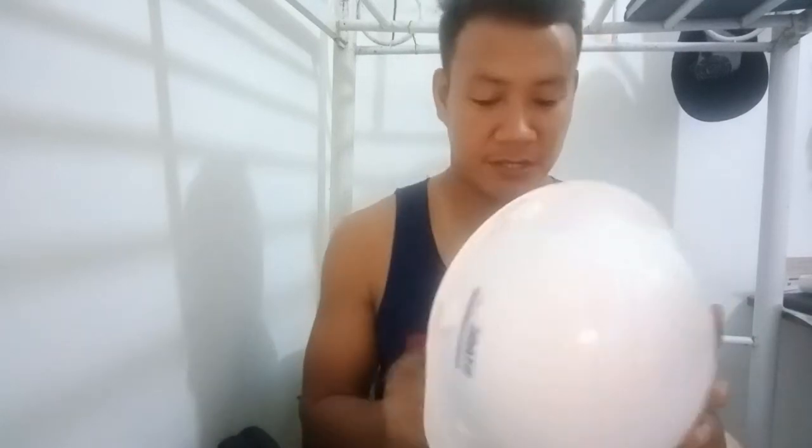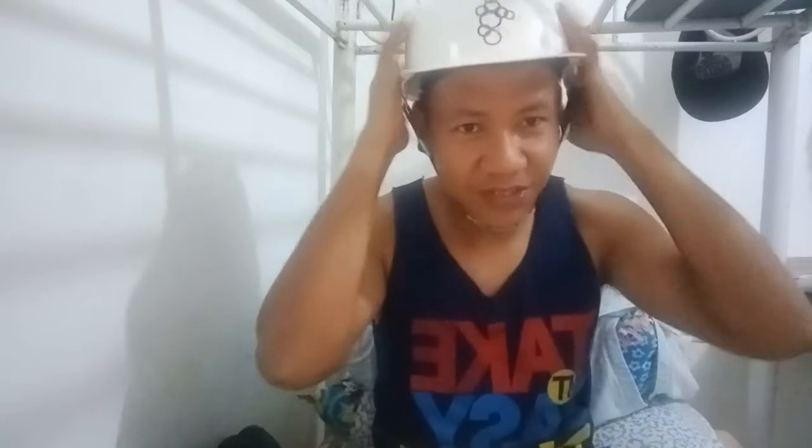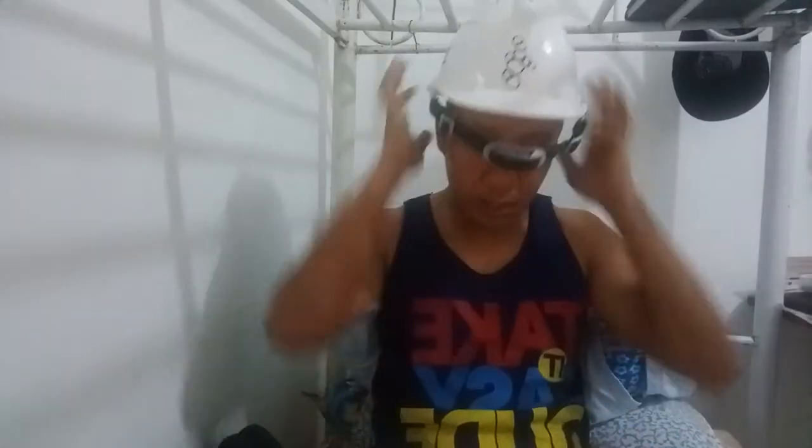So I also have here a hard hat. Ito siya. This is the first time to wear this one, so it's very cute and useful during my site visit. The logo is the Southeast Asian Games logo from the Philippines, the map of the Philippines. So yeah, ano ba? Cute na.